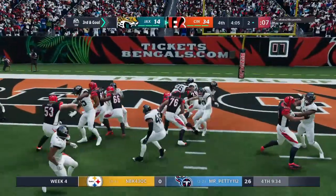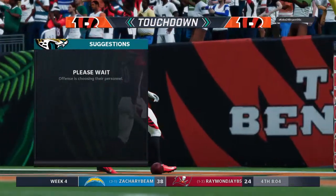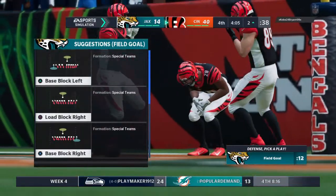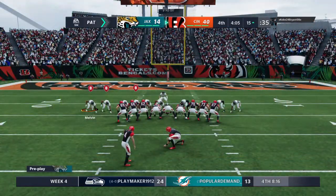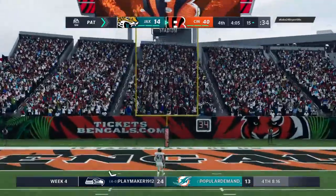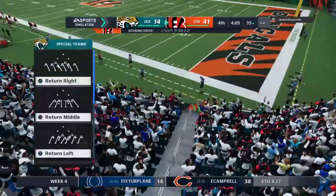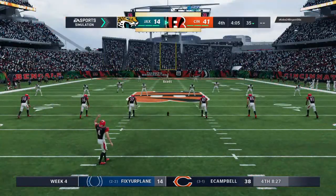Here's Mixon, and he takes it into the end zone. Touchdown, Bengals. Joe Mixon with his 3rd touchdown of the game, number 7 on the year. And the Bengals are able to grow their lead. And he's been a busy man, 5 for 5 now as he knocks another one through to extend the lead. 41, Jaguars 14.